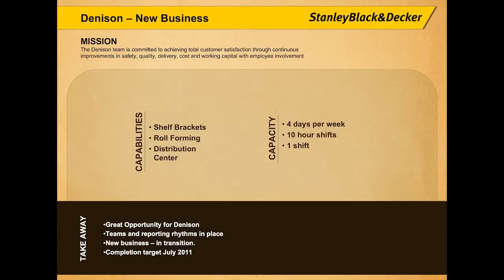The Denison team is excited to have the opportunity to bring in some new business. It's shelf brackets, roll forming, and a distribution center. We have teams and reporting rhythms in place, and we're going to close this project July of 2011.